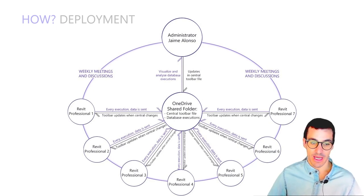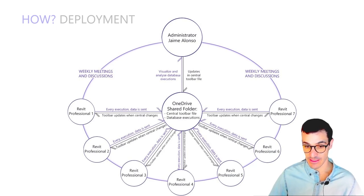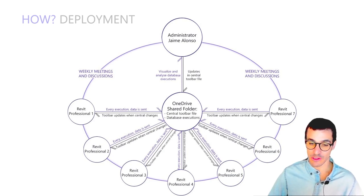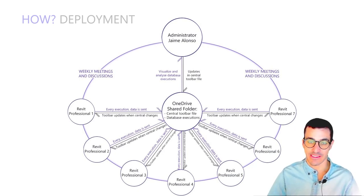But additionally, every time a Nonicat app button was pushed, the version of the toolbar was checked, and if it was not the latest version, the toolbar was automatically updated. So in that way, thanks to Nonicat app, we were able to update the toolbar remotely in all the computers at once, and make sure that all the users were running the latest version of the toolbar. So from there, I also got access to the central hub, and I used the access to visualize and analyze the executions. Based on that information, I update, add, replace, and work on the scripts and update the toolbar in all the computers remotely.